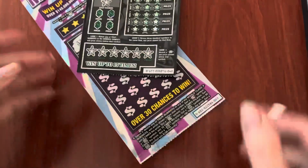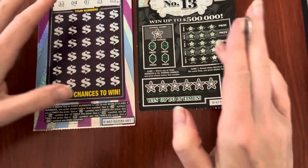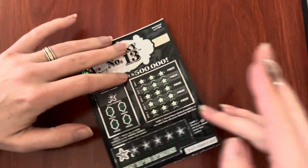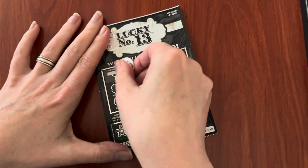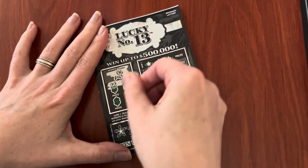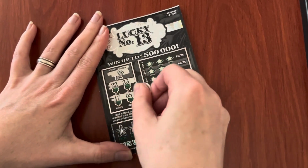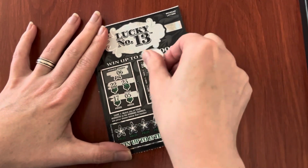From the Michigan Lottery, I have tickets 40 of the 13 and number 1 for world class millions. Let's play lucky number 13 first. We're going to scratch off our winning number and try to match that in these four spots. And we're going to try to get three identical numbers in one row over here.